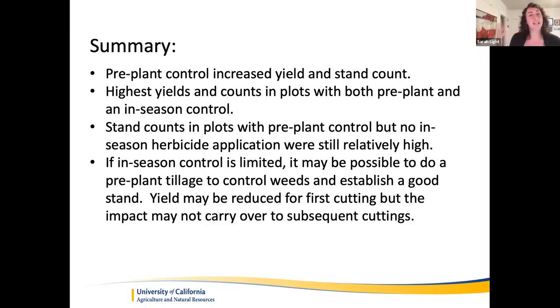And in fact, in that plot where I showed the picture with the very tall weeds, there was still a lot of alfalfa to be seen in the understory, just waiting to flourish.